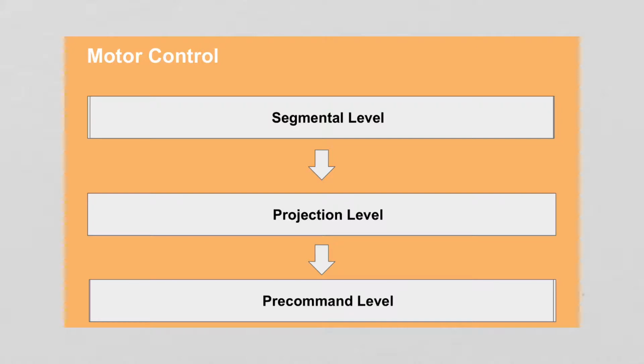The next level is the projection level. The projection level has direct control over the spinal cord and acts on both direct and indirect motor pathways. There are upper motor neurons that produce voluntary movement of skeletal muscles. There are also motor nuclei deep in the brainstem that help control reflexes, and they also help to control the central pattern generator motor actions.